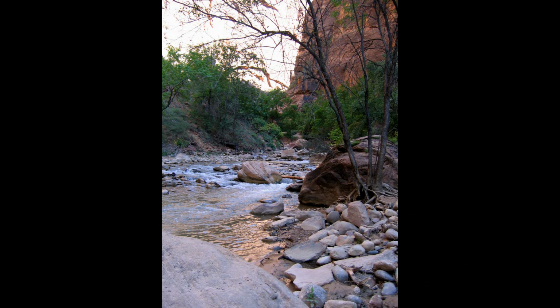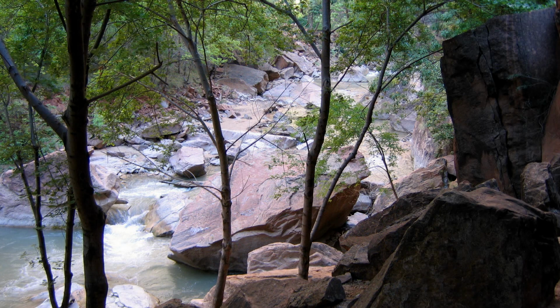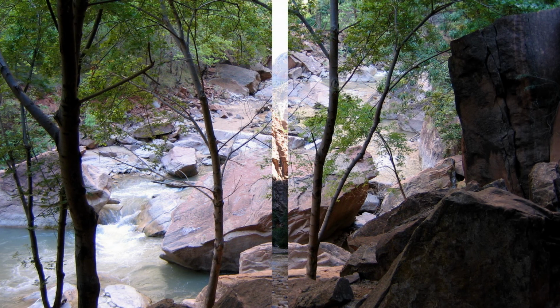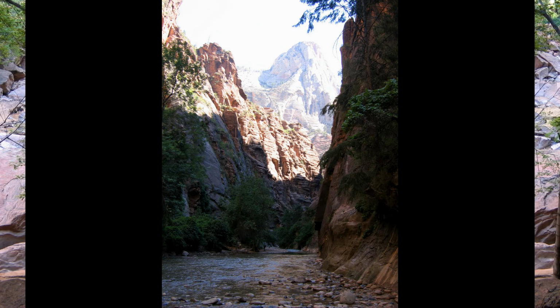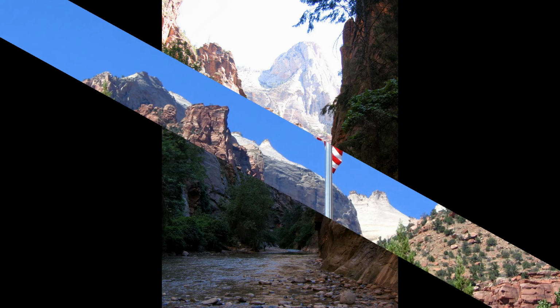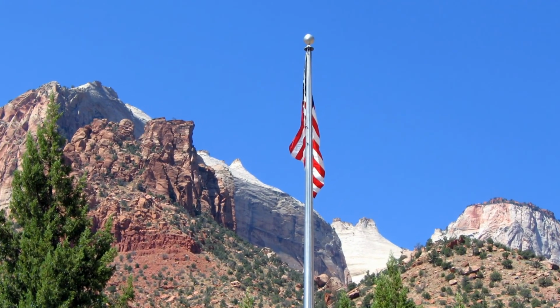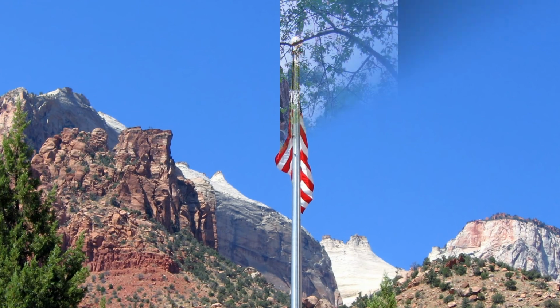The Virgin River cuts through the sandstone on her journey home, taking with her rocks and pebbles, widening and reshaping the canyon that defines Zion. The intensity of the colors, the vivid ruby of the rocks, the clear sapphire of the sky, and the emerald green of the grass make Zion National Park a treasure of the West.